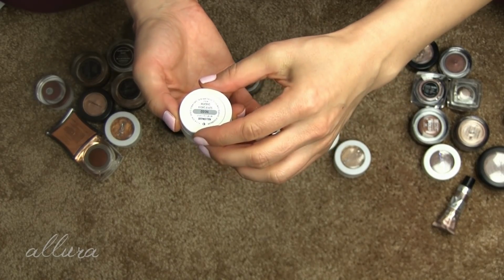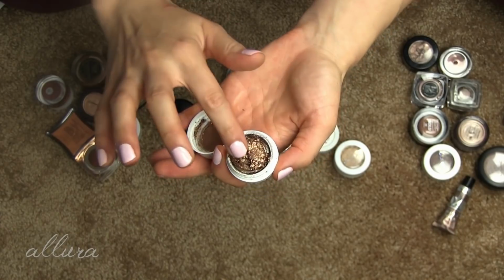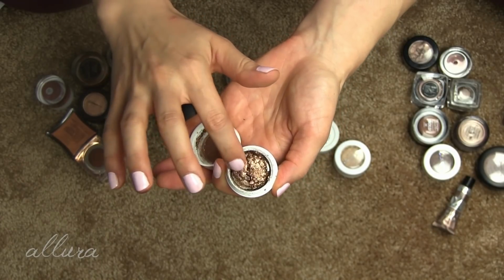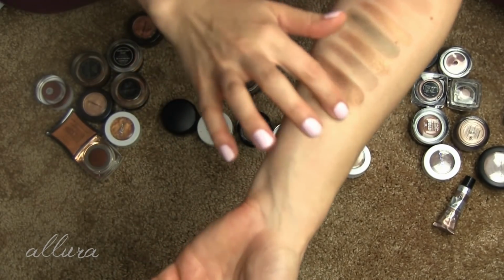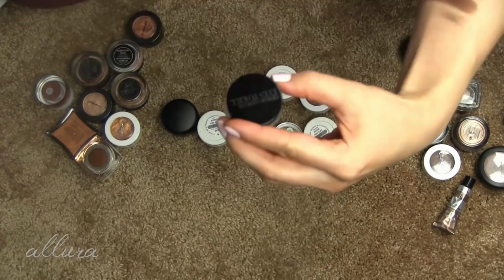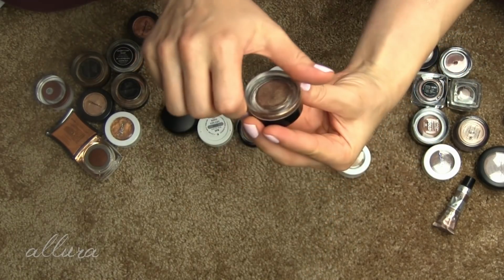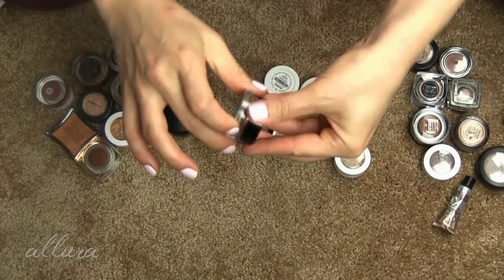ColourPop again in Millionaire. This one is all crumbled. Ooh. And probably partly as a result, it's very dry. Yeah, super dry. And a Giorgio Armani Eyes to Kill in the shade 15.